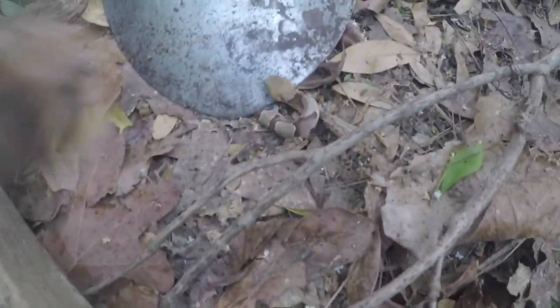Here he is. Can you see him? I don't know anything about snakes. I just know I don't like them. I don't know which ones are venomous or not.